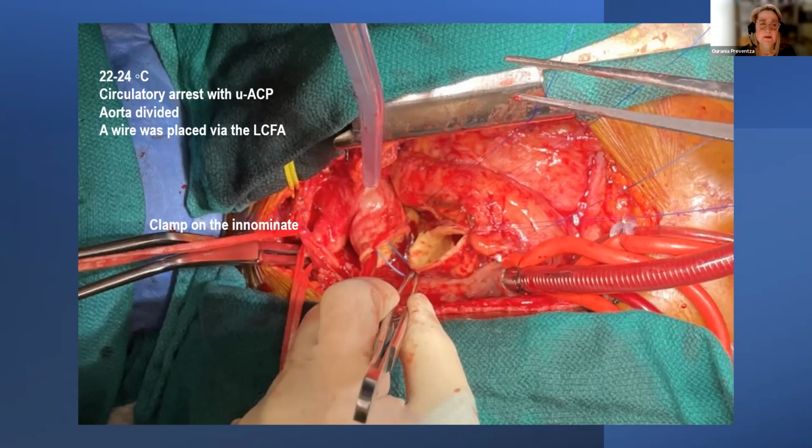I have placed a wire through the groin, through the left common femoral artery. The reason is to use it for the Thoraflex device, because even though you don't always need it, I think it can facilitate the placement of the Thoraflex device into the descending thoracic aorta.